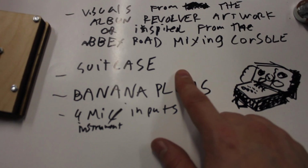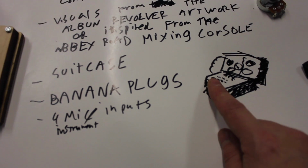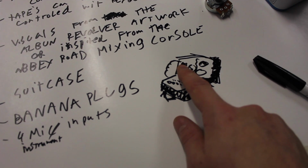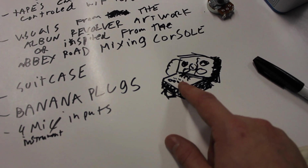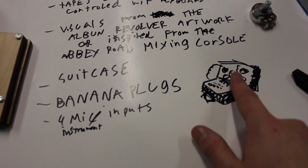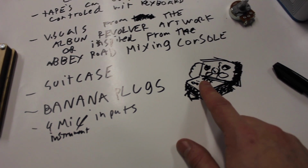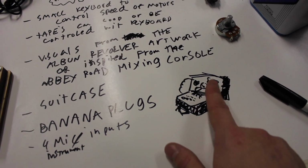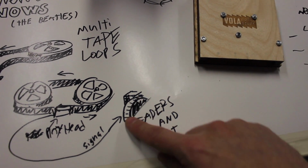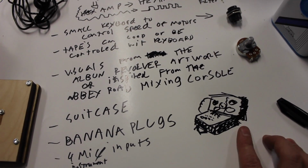I would want to case it in a suitcase so it would be portable, and use banana plugs to get the current from the keyboard into the tape recorders, and the sound out as well. There would be 4 mic inputs, or an instrument input, for each one of the recorders, and there would be 4 faders for the individual recorders. It would be cool to make the faders look like they were in the old consoles, like round, but we'll see if I have time to do that. So this is the idea, and we'll see what happens.